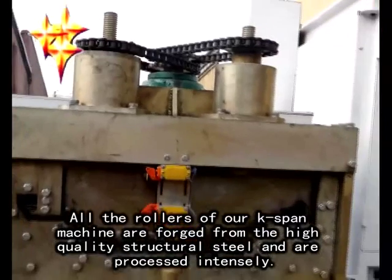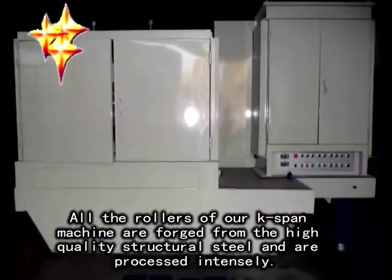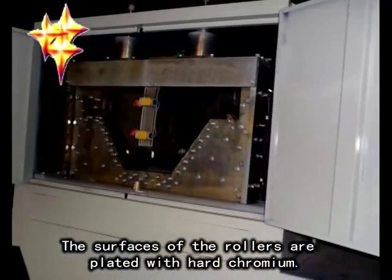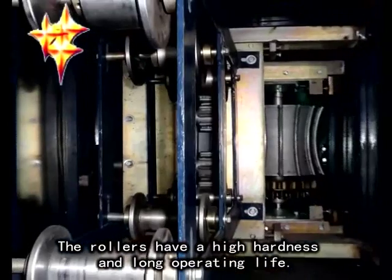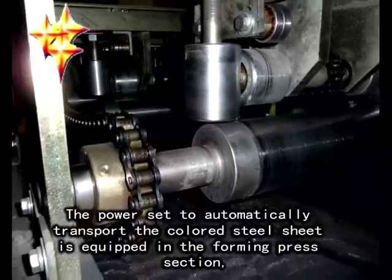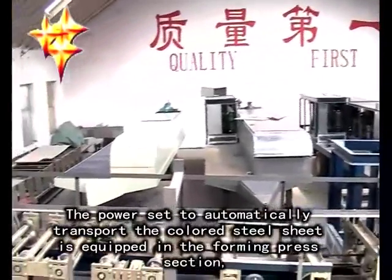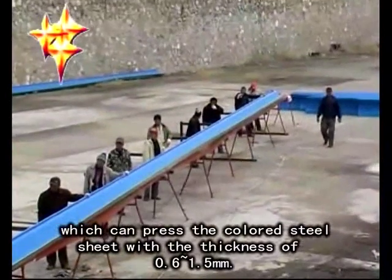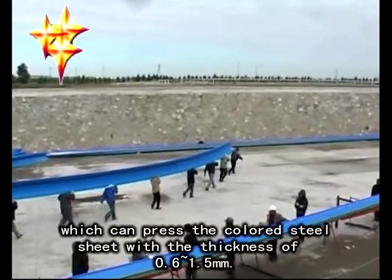All the rollers of our K-span machine are forged from high-quality structural steel and are processed intensely. The surfaces of the rollers are plated with hard chromium. The rollers have a high hardness and a long operating life. The power site to automatically transport the colored steel sheet is equipped in the forming press section, which can press colored steel sheet with a thickness of 0.6 to 1.5 millimeters.